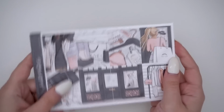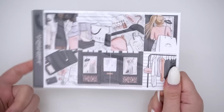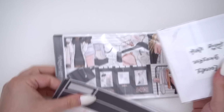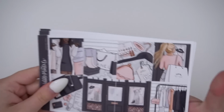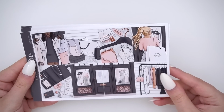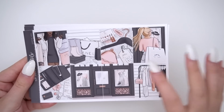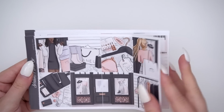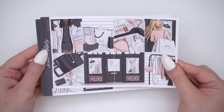Then the next kit is called Shopping Spree, which again, I think was also one of the ones that we didn't release, but then we just reformatted to the new format. It also does come in a mini kit. Okay, so this one's just a really pretty anytime shopping kit. I love the colors with the charcoal and the pink with the kind of light dusty lavender and the marble. I just think this is super cute. It would work really well with our marble multicolor.